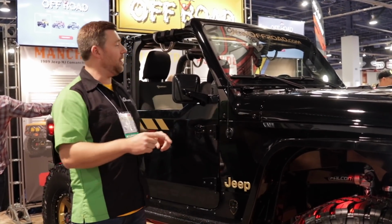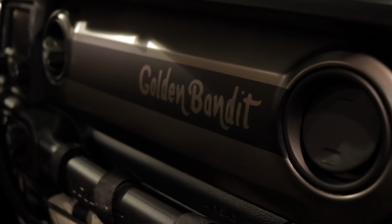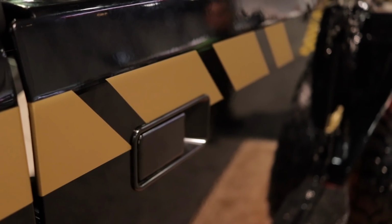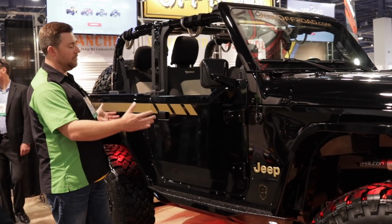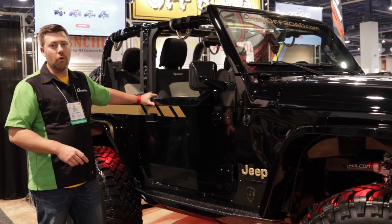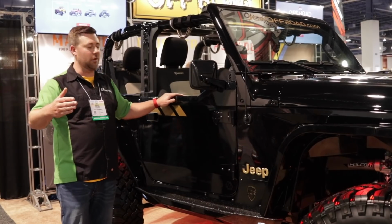We're going to start right here in the JCR booth under that great 8-bit logo up top there with Bandit, and we're checking out their half doors. Now, they have these available for both the 2 and the 4-door Jeep Wrangler JL. What I really like about these doors is that they're simple, clean, and functional. So they follow the lines of the Jeep really well. They function well. No rattles on there, because what's more annoying than a door that is rattling when you're headed down the road in the trail?